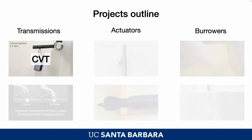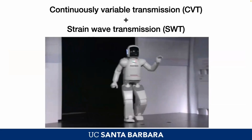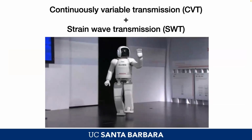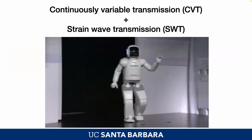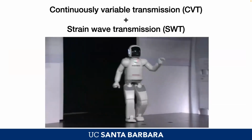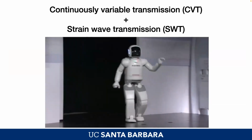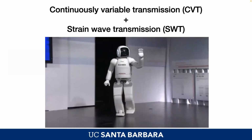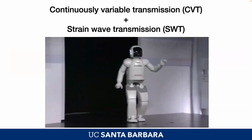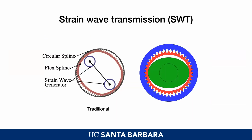First we'll start with the CVT, which I'll explain what that means. This project was called a low-cost, continuously variable strain wave transmission using gecko-inspired adhesives. I'll explain what each of those are. The whole motivation was working with Honda, for example, Asimo, the robot. In each of its joints, or at least some of them, it uses a continuously variable transmission, or CVT. This can continuously change its gear ratio. Instead of like your bike where it goes 1 through 9, it can do anything in between 1 and 9. In addition, they add a strain wave transmission, which is a very high gear reduction transmission. I'll explain on the next slide.